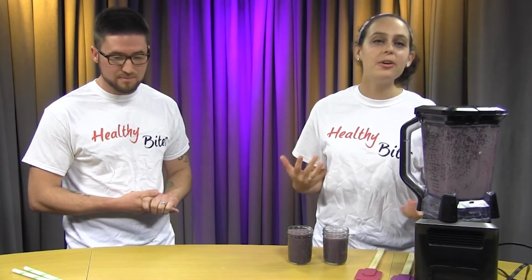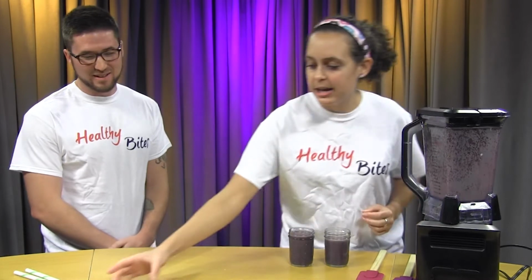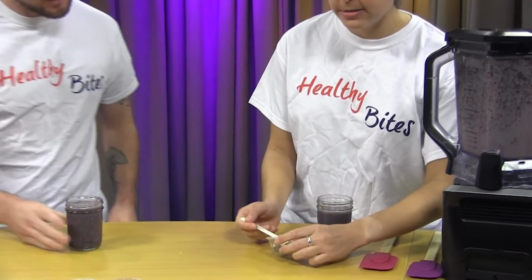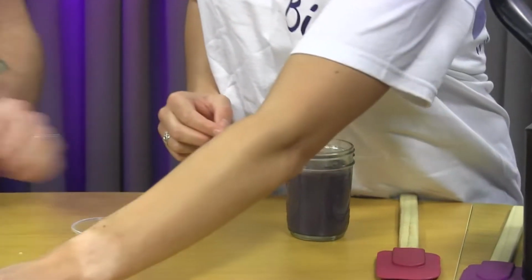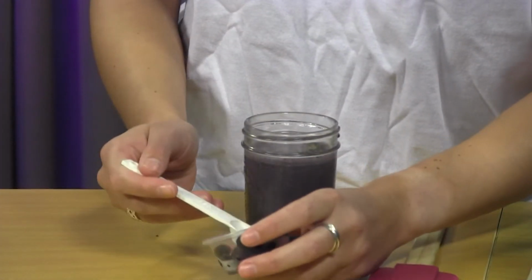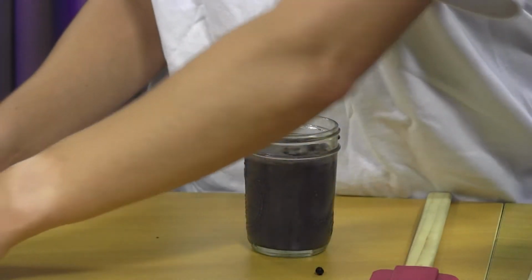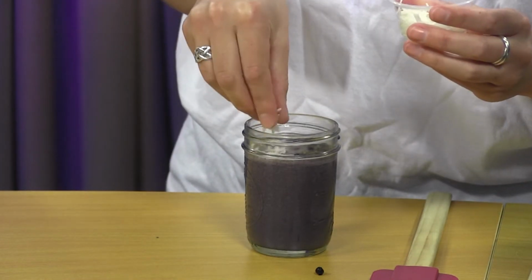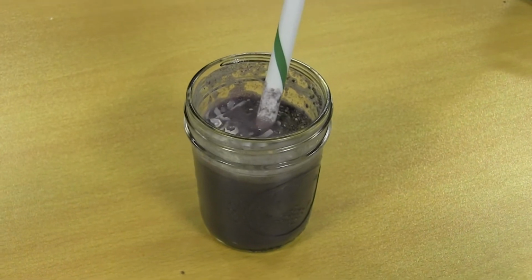Yes, so we eat with our eyes after all. Why not spruce it up and make it look pretty? So what we'll be adding is about a half a teaspoon of chia seeds. I'll take that. There you go. Great. We'll do 1 teaspoon of frozen blueberries. And then just a sprinkle of coconut flakes. And you lay it on top like what we just did.